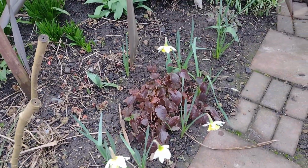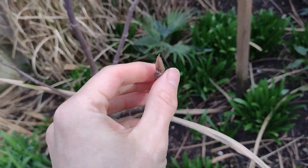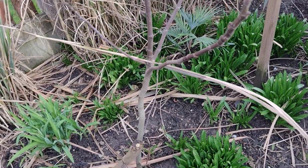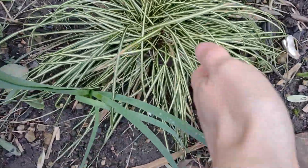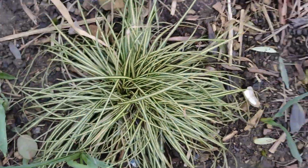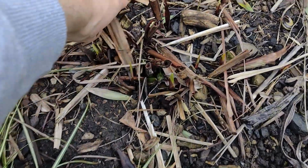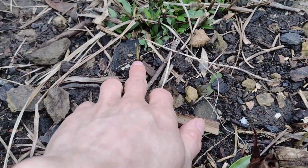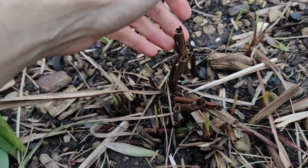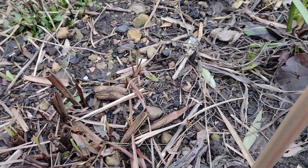A few more daffodils in flower down here. Got the fig starting to bud up. Hope that'll do well this year. I love this little bit of variegated grass here. I've got my Crocosmia Lucifer, which is a beautiful plant, and you can see that is starting to spread as well. I really do want to spread this round the garden. Yeah, it's a nice plant, so that's good.